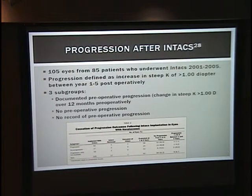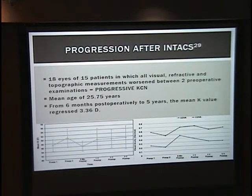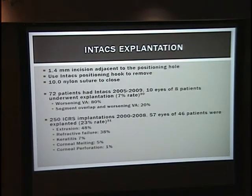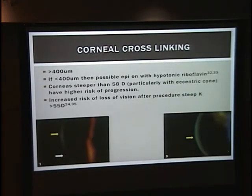There's mixed data on progression after Intacs. Some studies say that you don't progress after Intacs. Some studies show that there has been progression after Intacs, so we won't go into that. There definitely is associated explantation, so 7% in this study, 23% in this study. So just important to note, not everyone's going to tolerate these, or they may extrude depending on the surgical technique or other things. Some of these were just taken out because they didn't really improve the patient, so there wasn't any refractive improvement. So it's not uncommon to have to explant them.